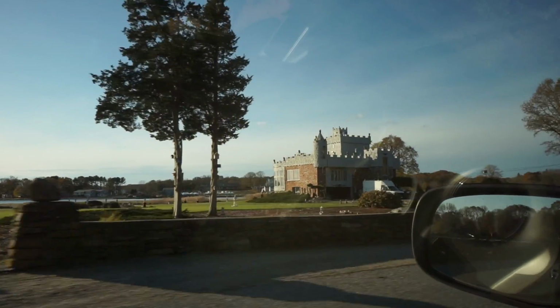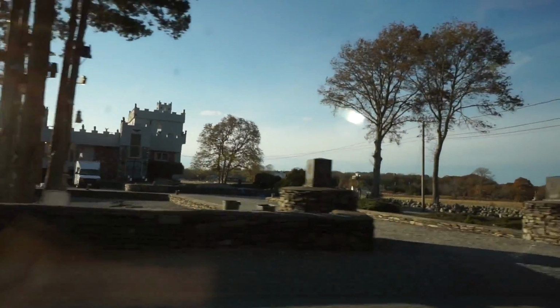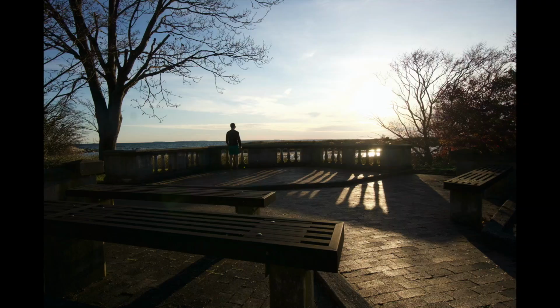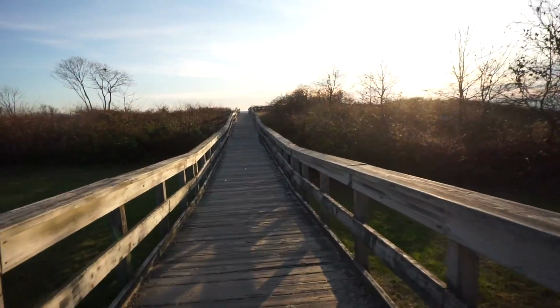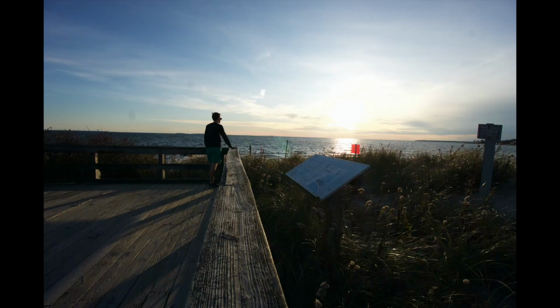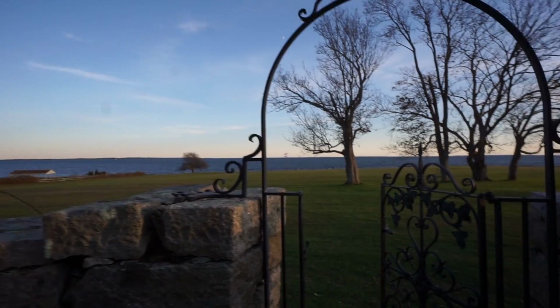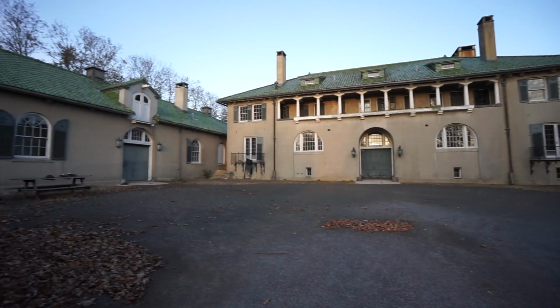Check out this cool castle house. And here we have Harkness State Park, which has 7 photo locations. The first of which is this amphitheater right next to the shore. Then we have the view of the water from the mansion. The carriage house.